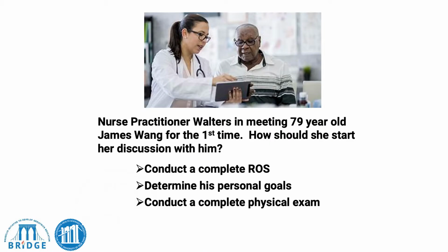Nurse practitioner Walters is meeting a 79-year-old patient for the first time. What is the best way for her to go about conducting her discussion with him? How does she start that discussion? Just take a minute and reflect on that. Think about your own practice. Think about practice that you've observed.